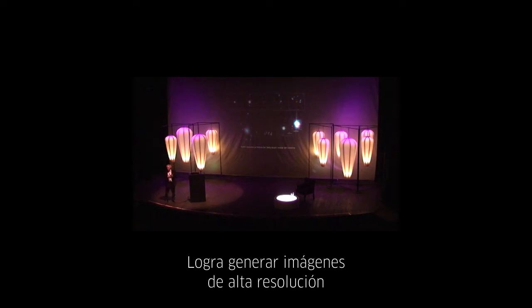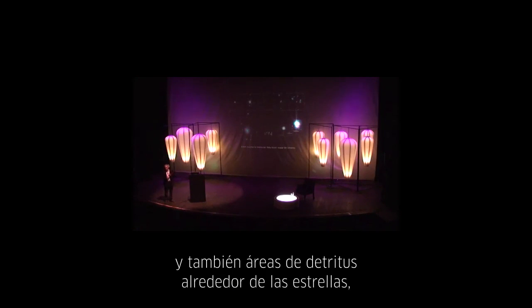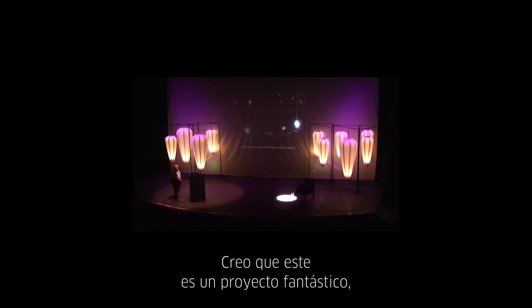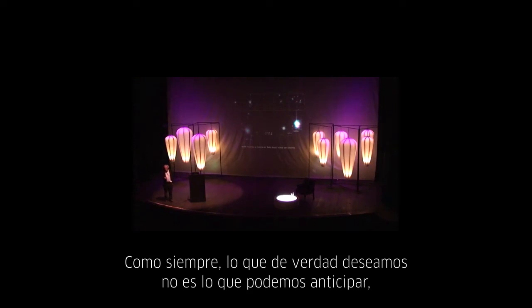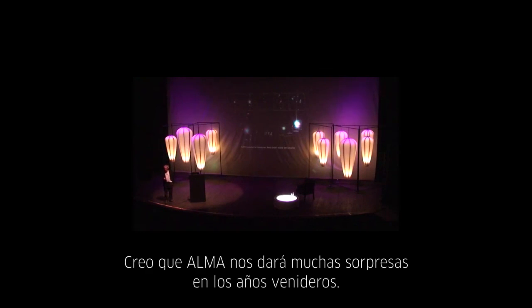It will do very high resolution images of objects nearby, like comets, planets, also the material around debris stars or around the stars, nearby galaxies, our own galaxy, but also galaxies from the early universe. So I think that project is a wonderful project. It provides fantastic results. There are fantastic results to come. And as always, what we are really looking forward to, not what we expect, but rather the big surprises ALMA will give. And I think there will be many, many surprises happening in the years to come.